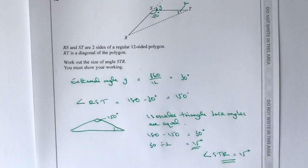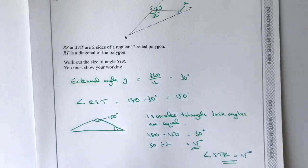Okay, hopefully that's okay for you and you've been able to follow that fairly well. We're about 15 minutes into the video. Please do stop the video, have a go at the next question, and then compare your solution.